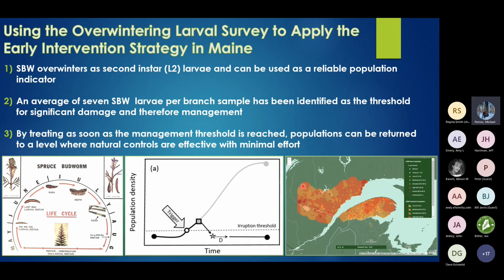All right, so now I'm going to get into the overwintering larval survey and how we're looking to apply what's called the early intervention strategy in Maine. The 3 things I want to get across here: one, that spruce budworm overwinters as a second instar larva, and that can be used to monitor, and it can be used as a pretty reliable population indicator. Based on work that's happened in Canada, we know that by doing that monitoring, the threshold of 7 larvae per branch sample has been identified as the threshold where you start to see significant defoliation damage, and therefore that's also the time that you might want to choose to apply management.